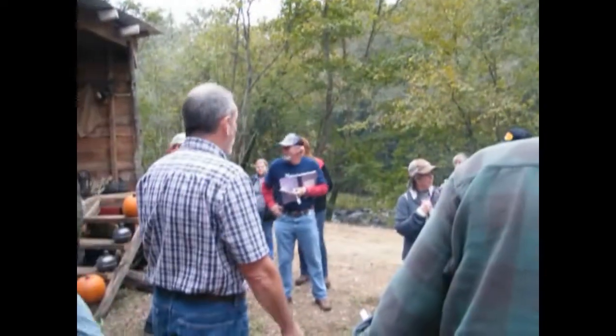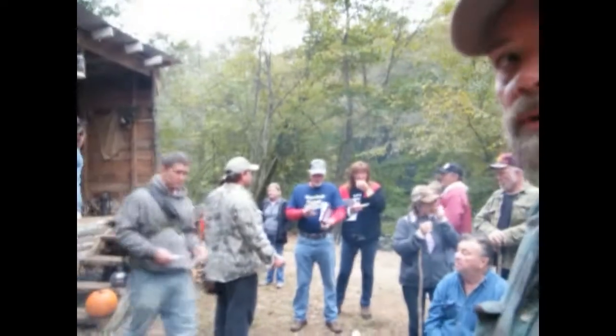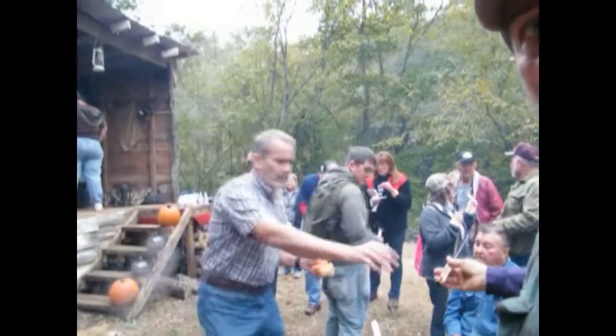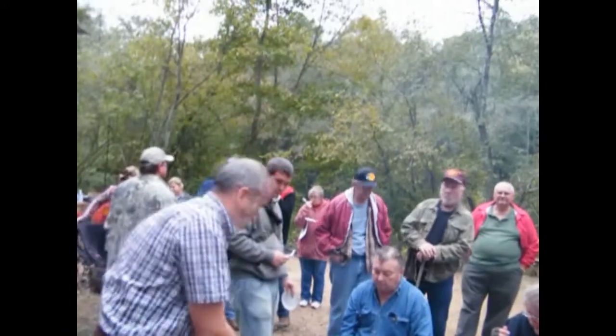Y'all want to try the chicken of the woods? There you go. All right, let's do the chicken of the woods. Tastes just like scallops. Chicken of the woods tastes just like chicken. I've never had that. You slice it up just like chicken meat, except it's orange on one side.